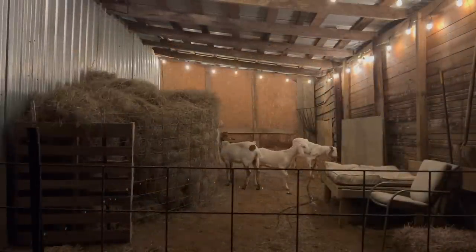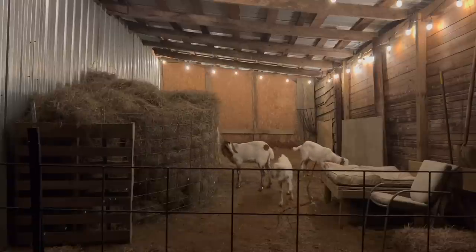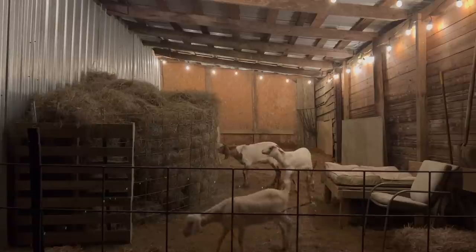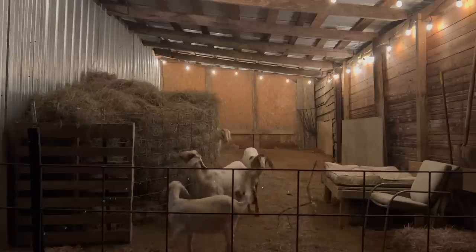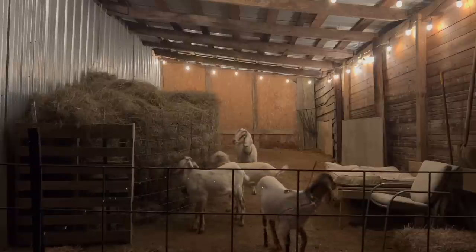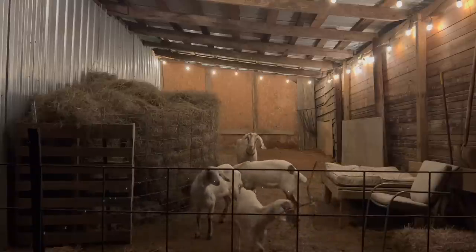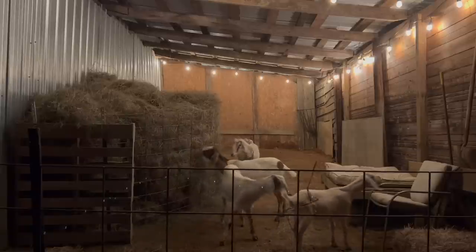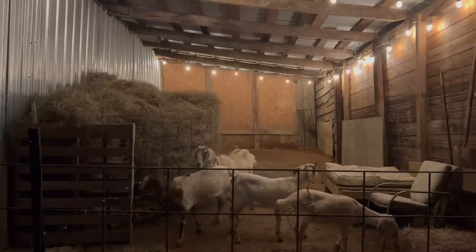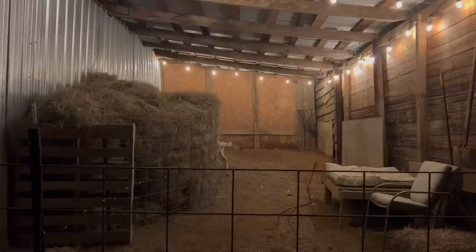I don't know what to think. They're like, whoa, look at all this hay. There's so much hay in here. Willow's got a mouthful. Gravy's looking the place over. What do you think, honey? What do you think? They're so happy. I gotta go get their feed barrel and pull it over here.